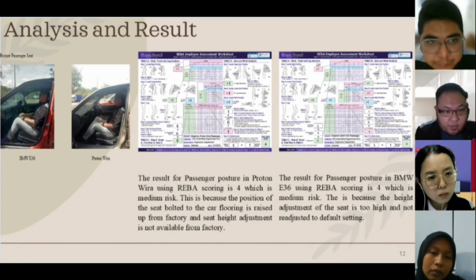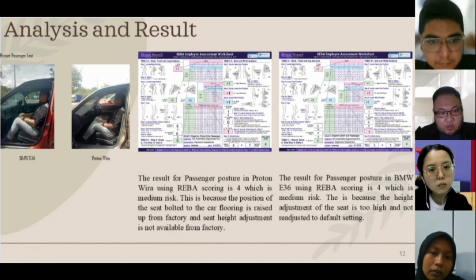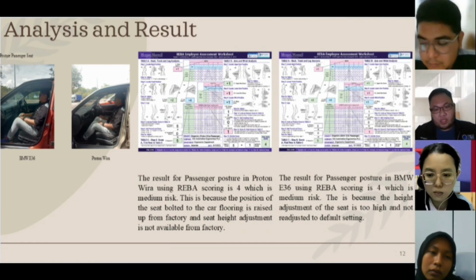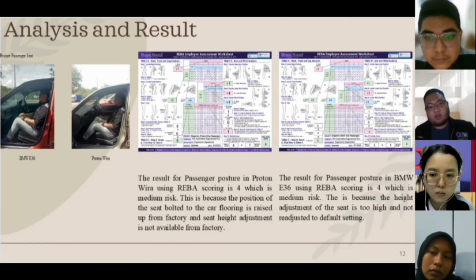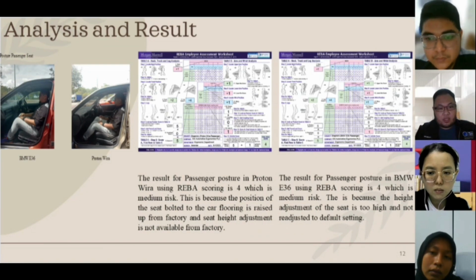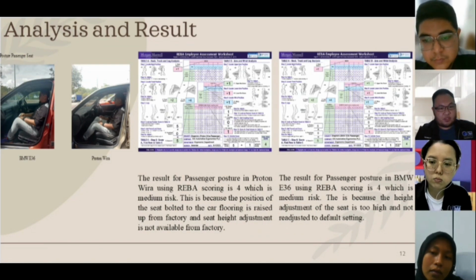For the result analysis on the passenger, the passenger score on the Proton Vira is 4, which is medium risk, also because of the same reasons. As for the BMW, it's also 4. This is due to the height adjustment not being set to default. It's slightly higher, which caused the sitting position to be at medium risk.